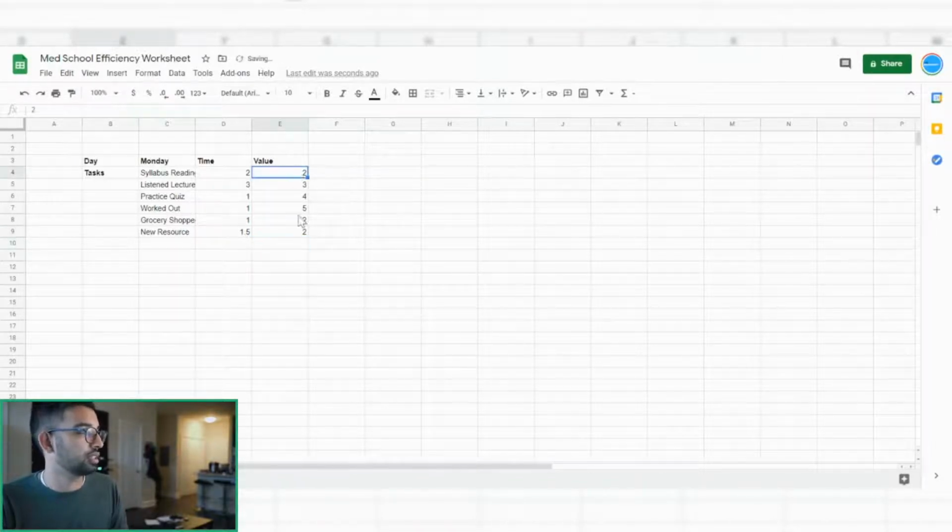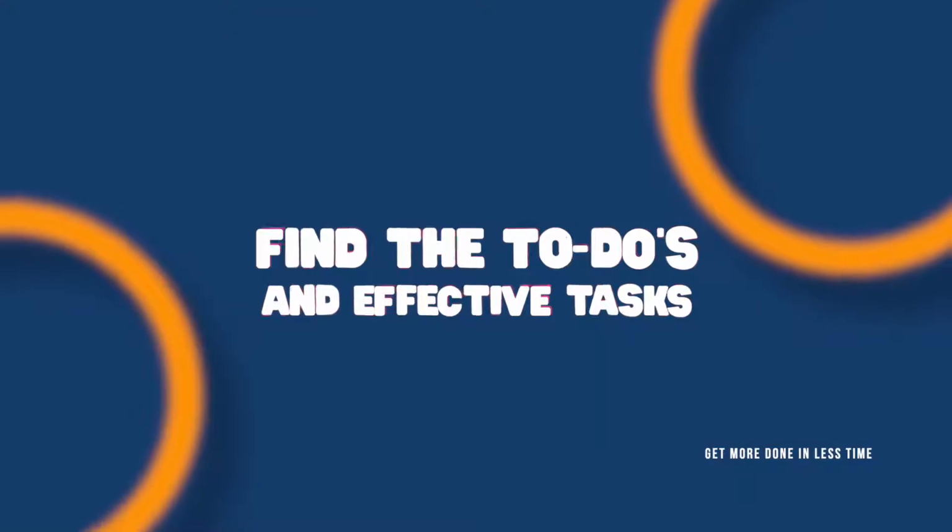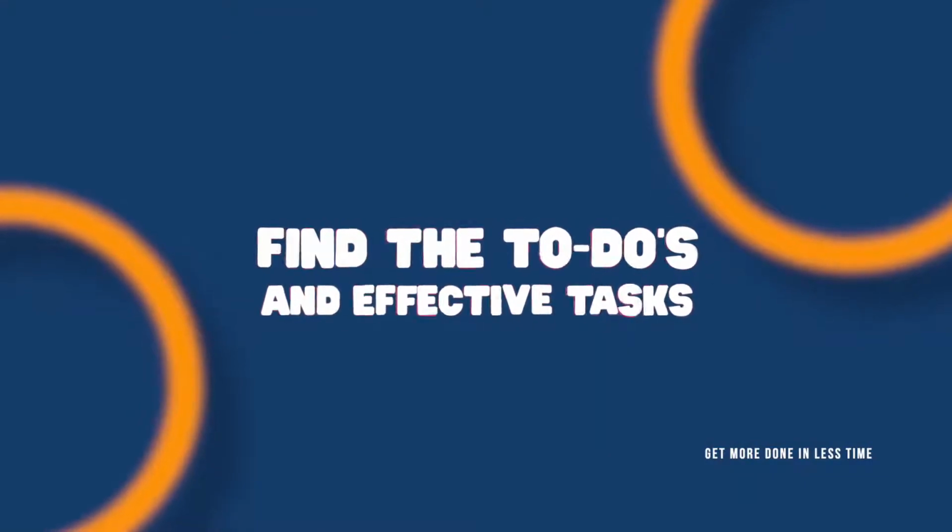So again, you start to get an idea of what type of things you could then take out for Tuesday, and then take out for Wednesday, and take out for Thursday. And as you go on, the only things that tend to stay left in your schedule are some things that are pretty low impact that you have to do anyways, like some clerical work or chores. But then in terms of your value, you start to do more of the things like practice quizzes and working out that you found to be effective.